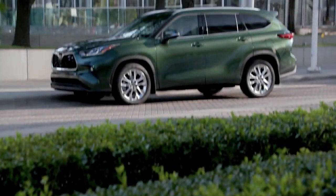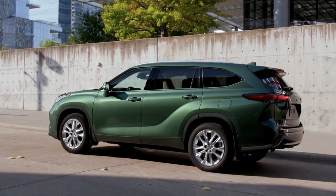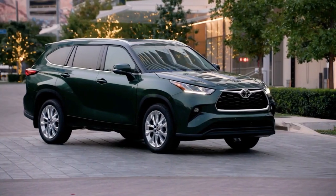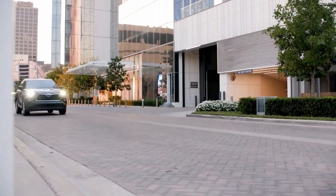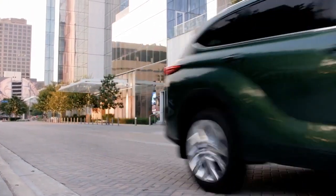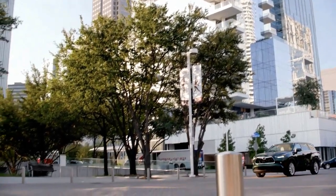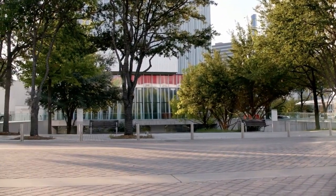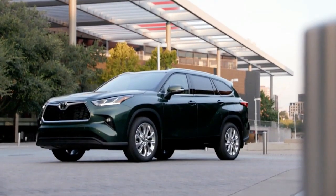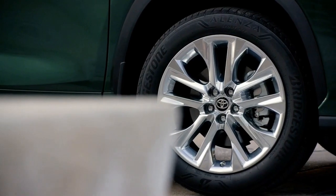The new gas engine will again pair with an 8-speed automatic transmission and either front or all-wheel drive. The Lexus NX 350 also uses a version of this engine. In that application, it makes 275 horsepower and 317 pound-feet of torque. Towing capacity for the Highlander will be unchanged at 5,000 pounds. The Highlander's hybrid powertrain won't change for the new model year and should achieve the same EPA ratings of up to 36 miles per gallon combined for the front-wheel drive model.